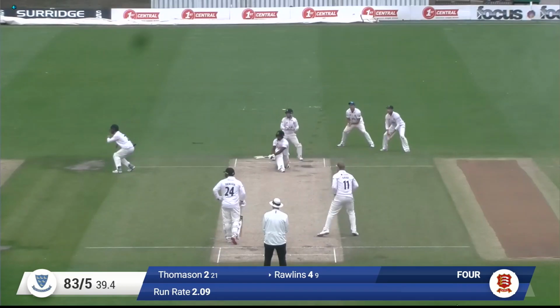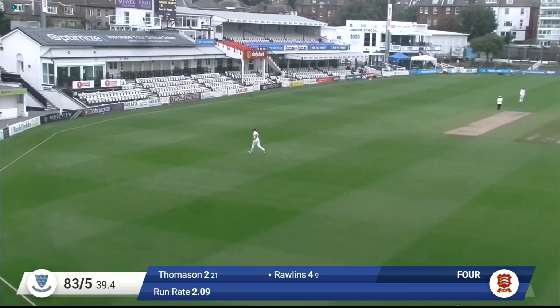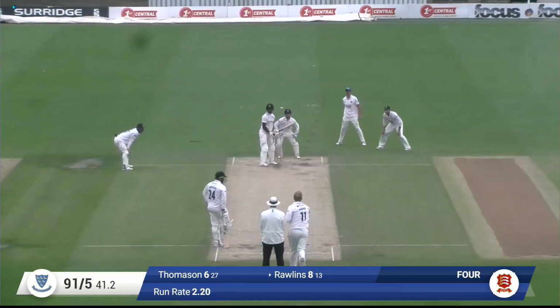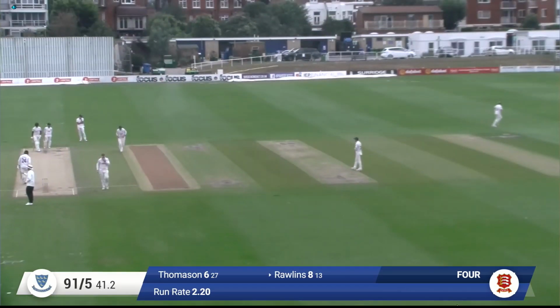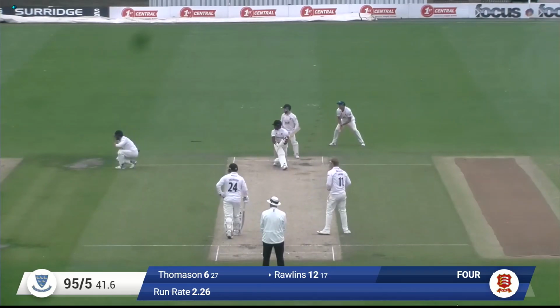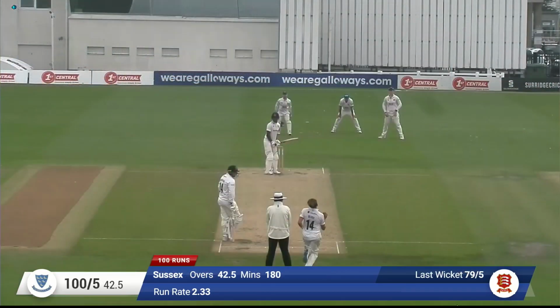Harmer in again. He swept. First sweep shot of the day, probably. He shortened, rocked back and cracked it through the covers, and it has gone for 4. Stands up, the left-hander. He does it again. This time he smashes it square. Harmer in again. He bowls a bit slower. This is swept, and it's swept just behind square.